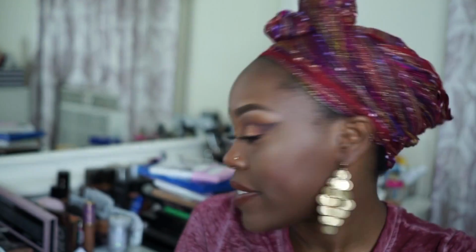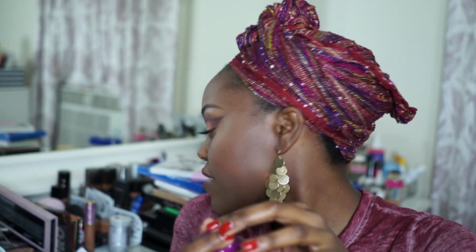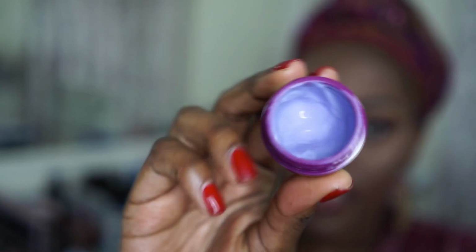So this is it. It's a small little size because the original price is $68 and I only bought this for like $17 because I wanted to try it out before I actually purchased the full thing. This product is like a vitamin C mask and it has this Japanese berry that's supposed to be really good for the skin. It is a Japanese beauty berry. That's exactly what they call it. And that is the reason why it looks purple, if you can focus in on it.